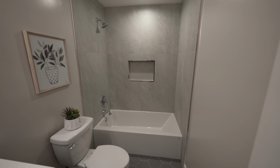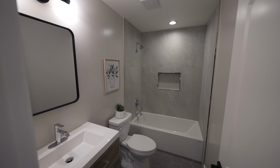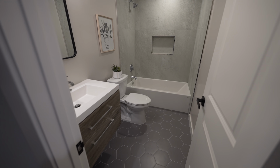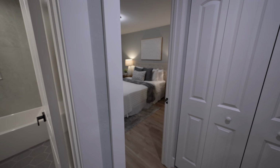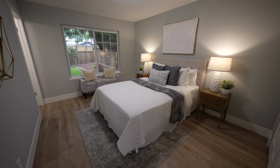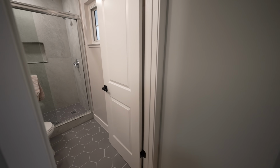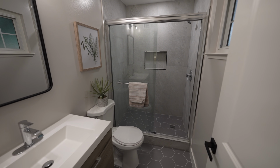The new guest bath has all new finishes and fixtures. It looks very simple and modern. The master bedroom feels more spacious with the neutral paint color and light floors. The attached bathroom is still not big, but much more useful.